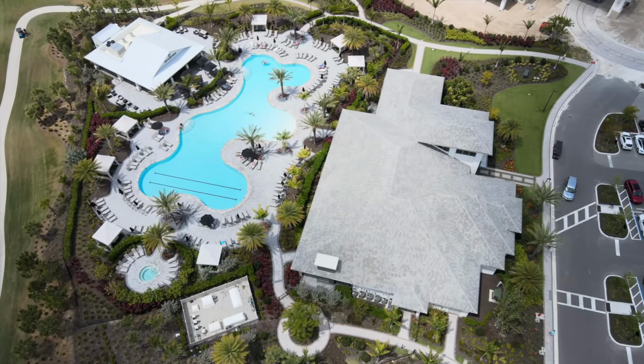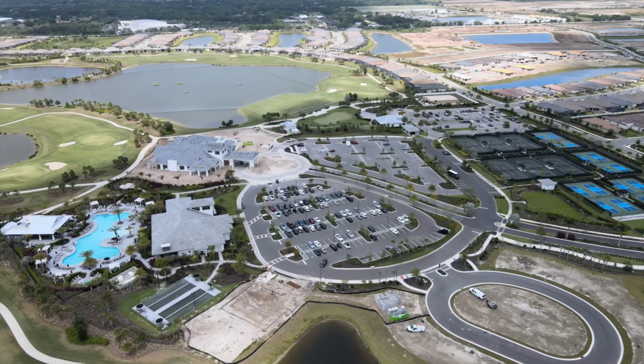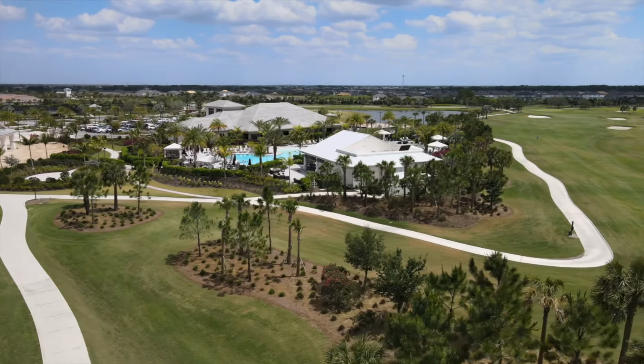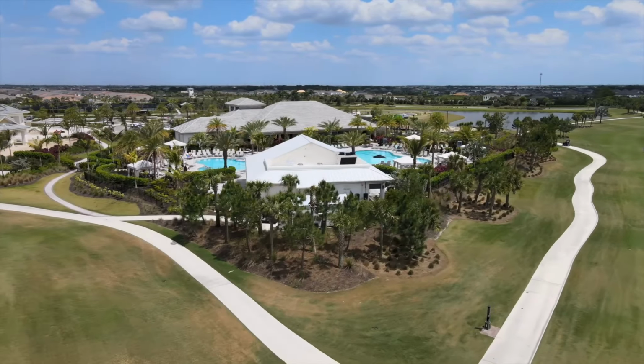Endless possibilities here. Get a load of this. At the Wellness Center, it is staffed with a spa manager, a nutrition and fitness consultant. There are luxurious spa packages, fitness classes, and wellness programs. It literally feels like you're living at a resort.